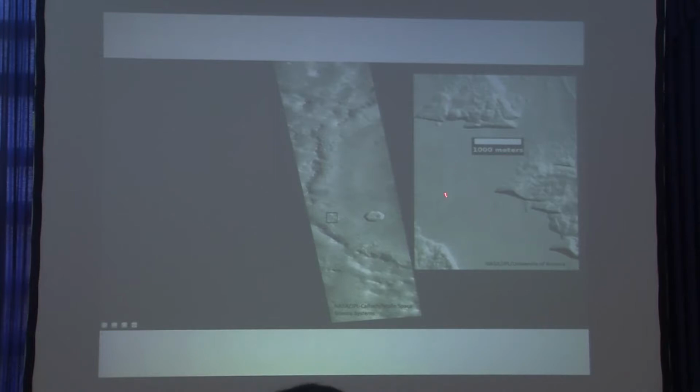And what they have is these scallops. Now these scallops are kind of interesting. As you go farther north, the mantle breaks down into these scallops, and the scallops are associated with frozen ground on Earth. So when you see these scallops on Earth, it means it's frozen ground. And I'm going to enlarge this scallop there.